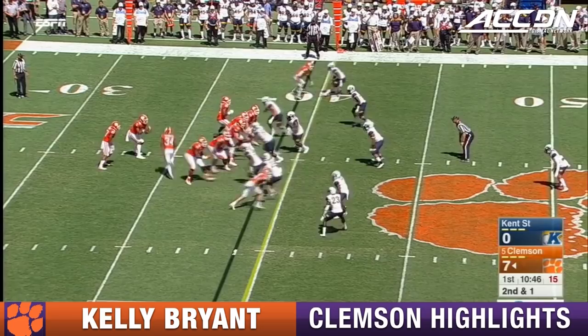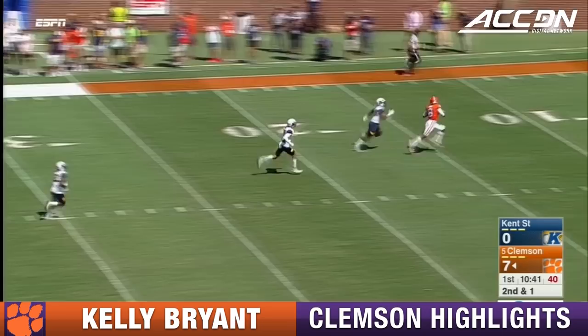McLeod is the motion man. They'll fake to him. And the deep ball, looking for Kane behind the defense. Touchdown, Tigers.